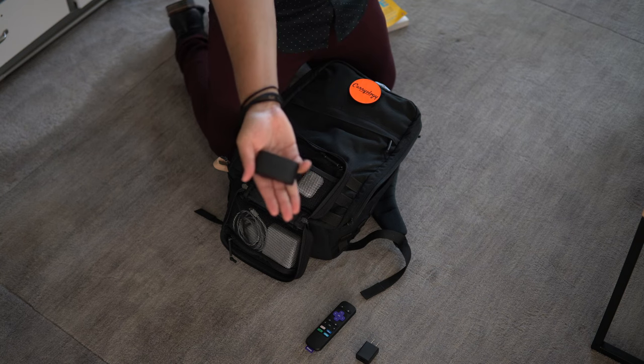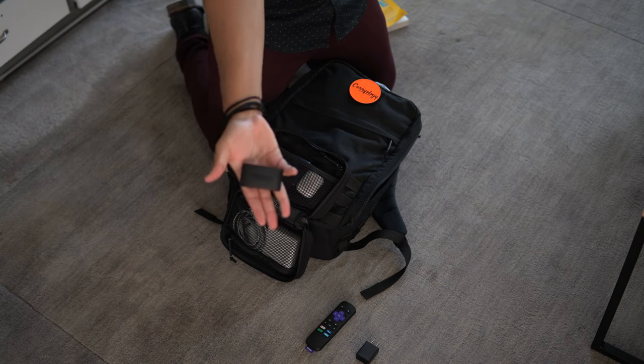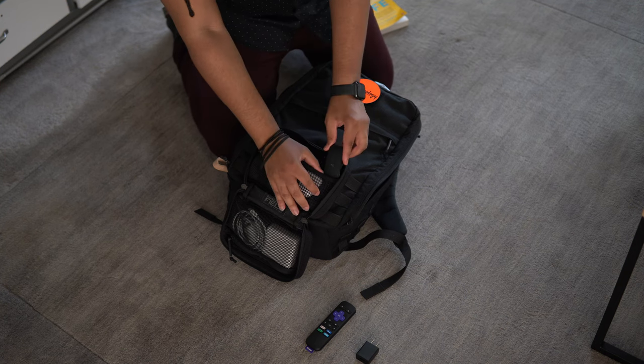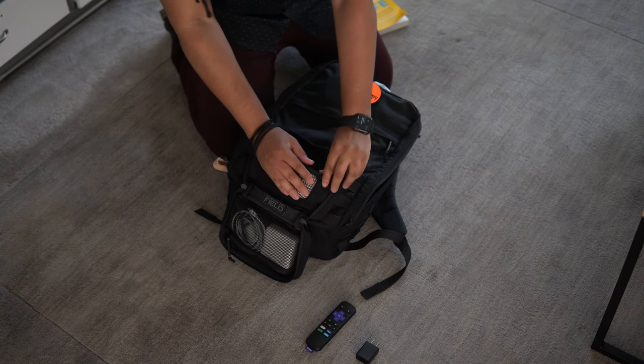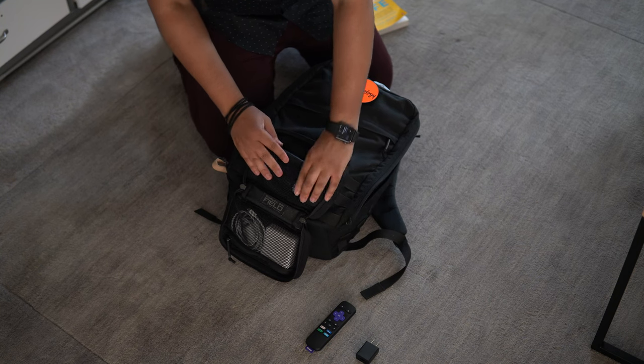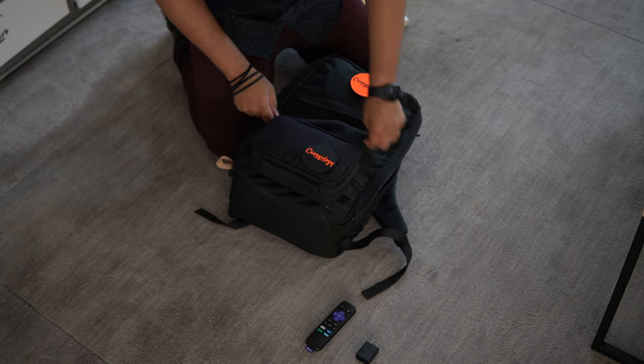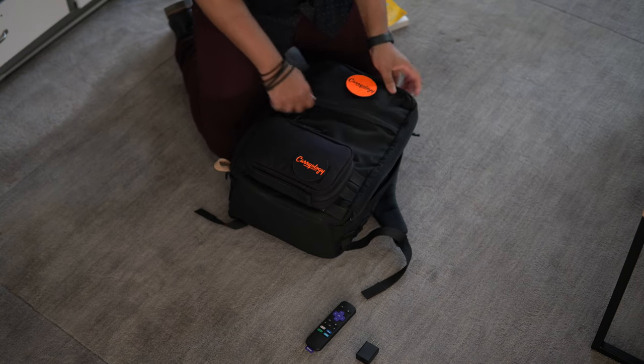So on this trip, I'm actually bringing my Roku. This is just a regular base model 1080p Roku. It's super small, so it's great for travel. And yeah, I just don't like hotel TVs because I don't want to use their smart features if they are smart TVs. I prefer to use my own thing. So I just have my Roku.